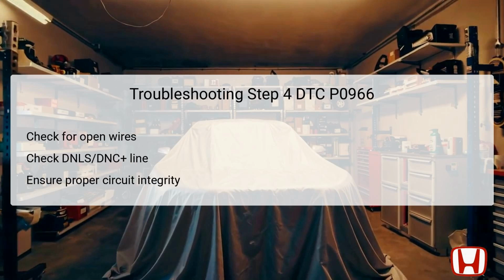During the fourth troubleshooting step, checks will focus on the DNLS-DNC plus line to ensure there are no open wires in the circuit. Start by disconnecting the CVT-driven pulley pressure control solenoid valve 2P connector, just as in the previous step. Measure continuity again, this time between the female terminals of the solenoid valve 2P connector, specifically number 2, and the TCM 50P connector number 14, marking test point 1 and test point 2 respectively.